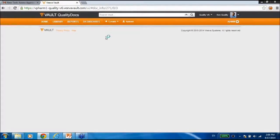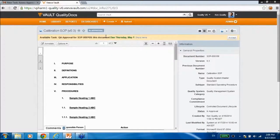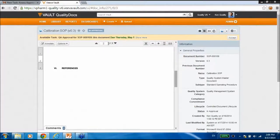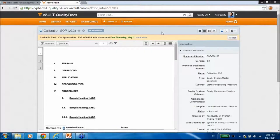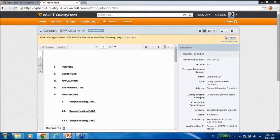By putting in my credentials correctly, I'm able to log into the system. And notice how Vault brings me directly to the document here. Keep in mind, what you saw me do in the login screen, and what you'll see me do throughout the presentation, is all done through my internet browser. It's a zero footprint application; an internet connection and an internet browser is all I need. Coming in here, I could page through this document that I'm about to approve. If I accept this task, in this case it was assigned to a few people in QA, one of us can claim it, and I happen to do that right there.